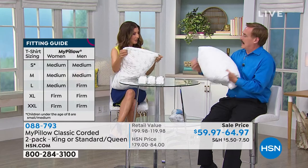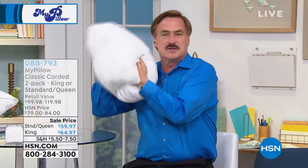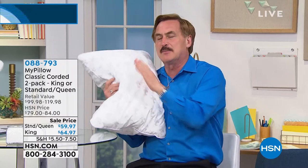And you can tell the difference because you have that beautiful cord. Your husband bigger? That's a perfect example. It's all about your size of your shoulder, the distance from your head to your bed. So when you adjust it, it's going to stay there. Sleep is all about keeping your neck straight at night.